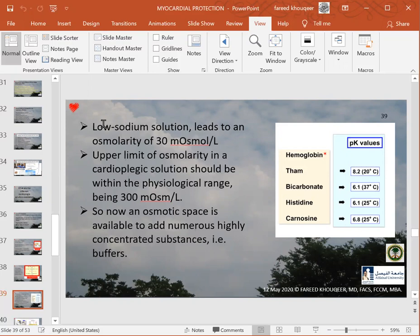Okay, so low sodium in the solution, about 30 milliosmoles. That will give you quite a bit of room between 30 and 300, which is the normal, and that's how we fill up all that space with the buffer materials that we use. For example, in this case we use histidine, and if you look at the components of this custodial, it has about 180 milligram per liter, so it's quite a bit of a dose of histidine.